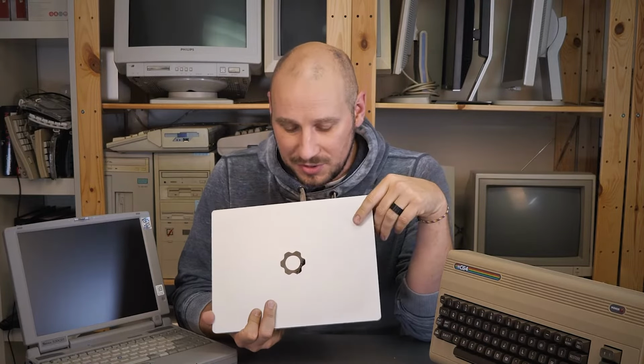This is my new frame.work laptop, and I think it is indeed a retro computer. In some kind of way. But let me explain, and therefore we have to answer another question first.